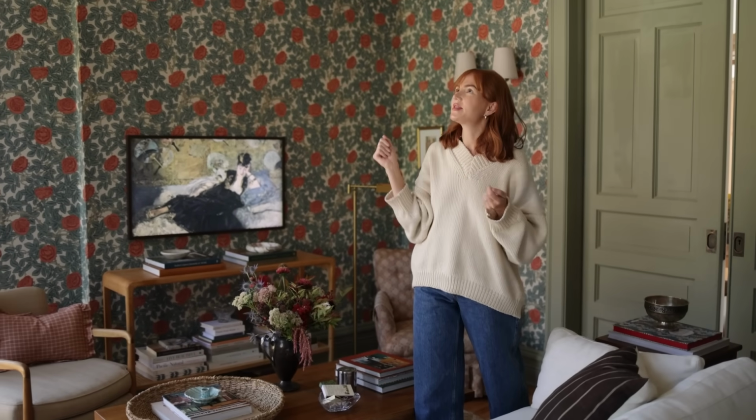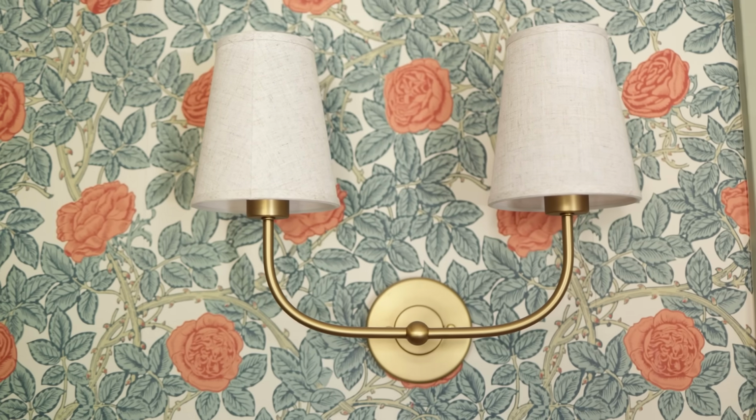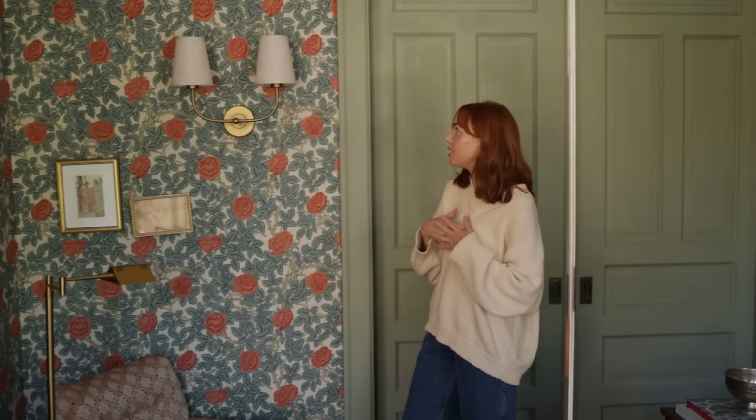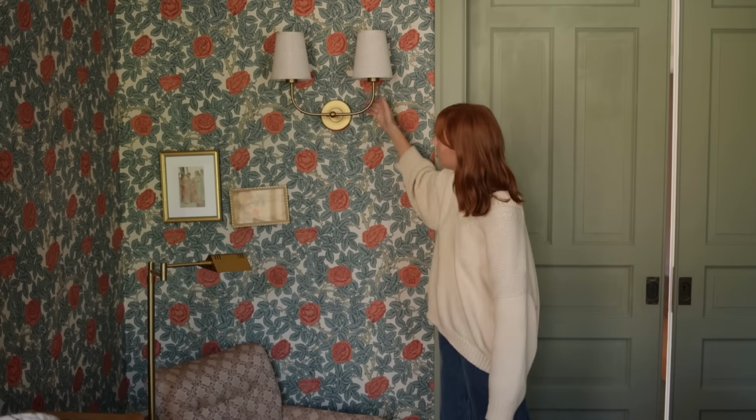So I went with this, and I think it does the job. Okay, so next we have these sconces. They're actually not wired in. There's no wiring right here in this wall. So we had our handyman, who's awesome, come in, and he put them in, and you would never know.